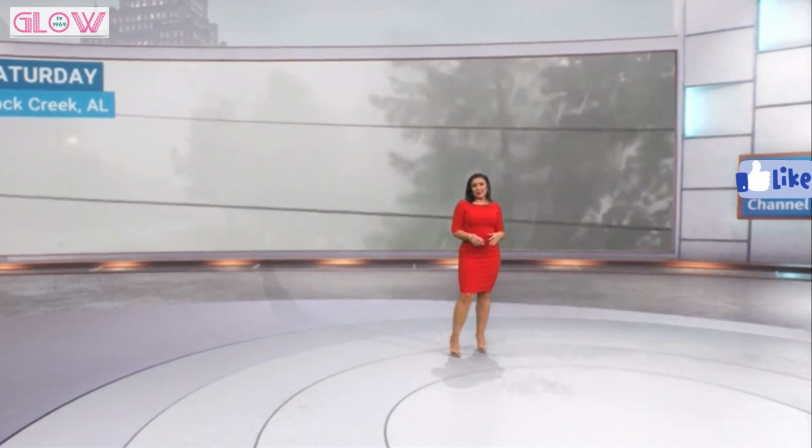Well, we've had buckets of rain falling from the sky and cascading off the roof of a home on Taylor's Ferry Road in Rock Creek, Alabama. The greatest 24-hour rainfall for the Birmingham Metro, well, 1 2/3 inches on the west side of the city. More storms are possible today and tonight.